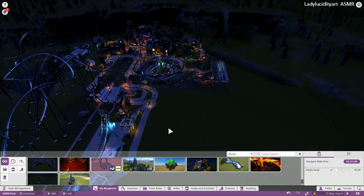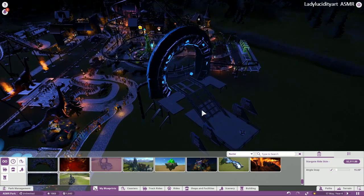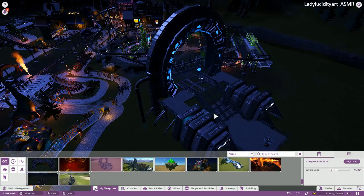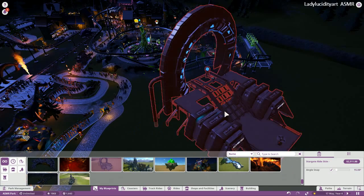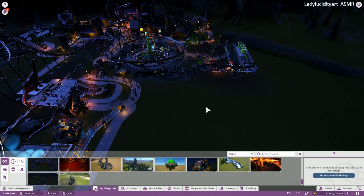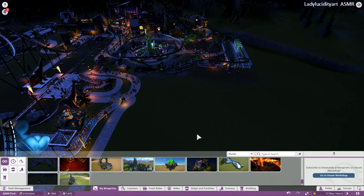I even have this, which I don't know where I'd put it, but I love Stargate, so I saw this on the Steam store and I was like, wow, I have to have it. So I don't know where I'll put that yet, but maybe in another park.